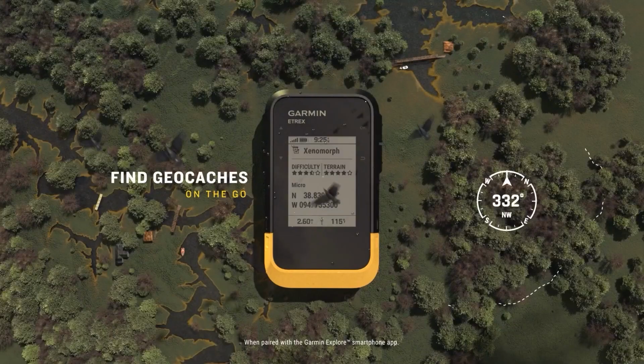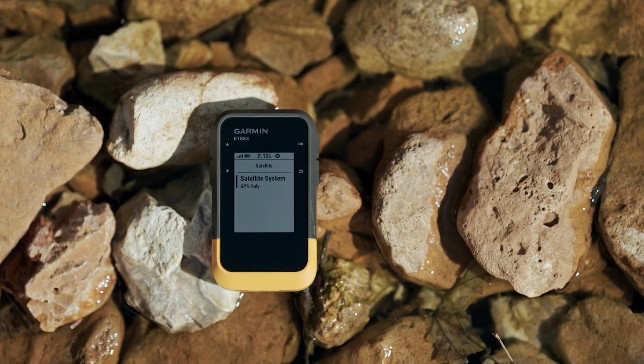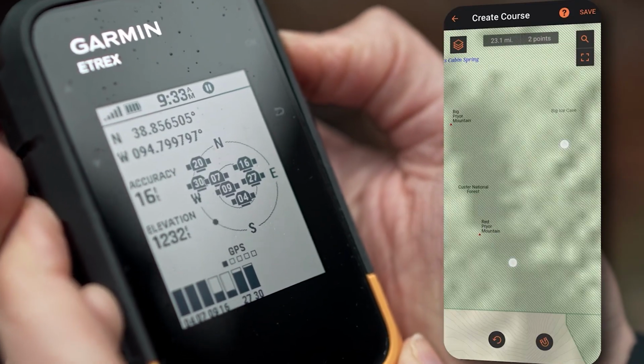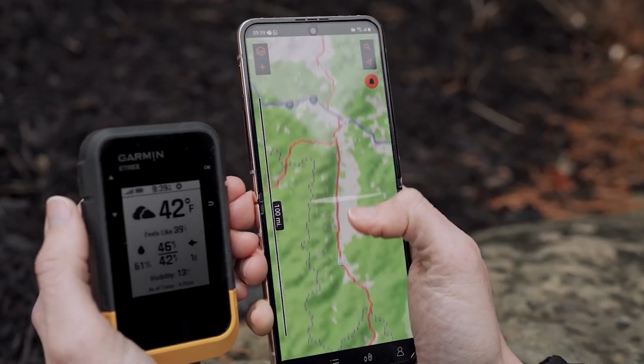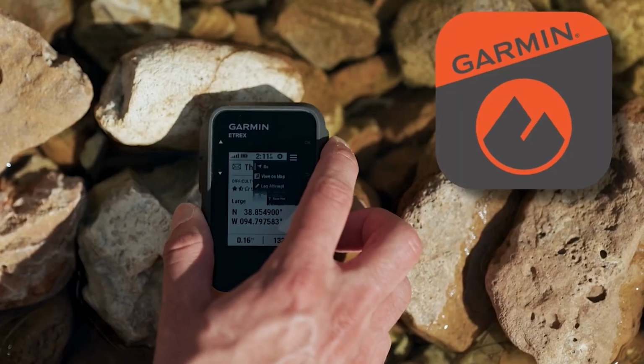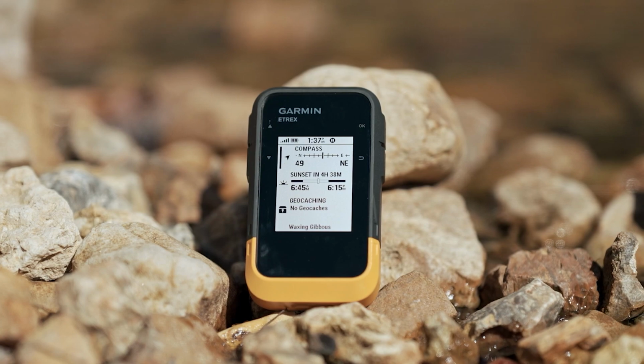With its 2.2-inch high-contrast display, you have crystal clear visibility in any weather condition, making waypoints, location monitoring, and trail navigation a breeze. And hold on, the Garmin Explorer app provides up-to-date weather forecasts, geocaching live, routes, and waypoints, transforming your journey into an unforgettable experience.